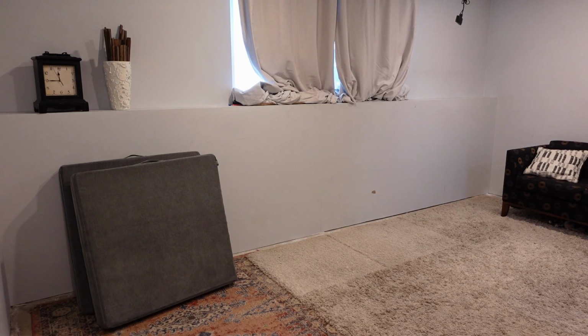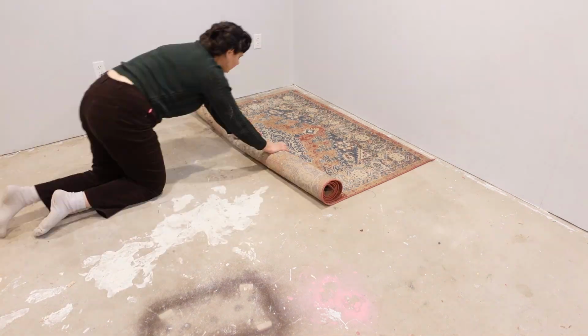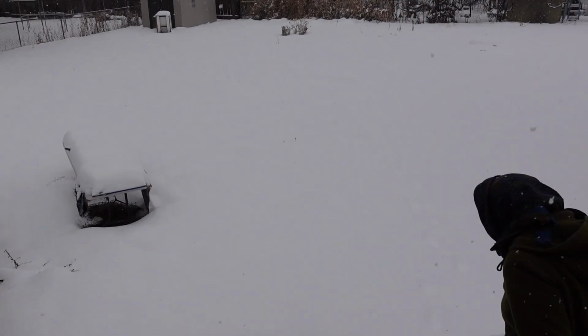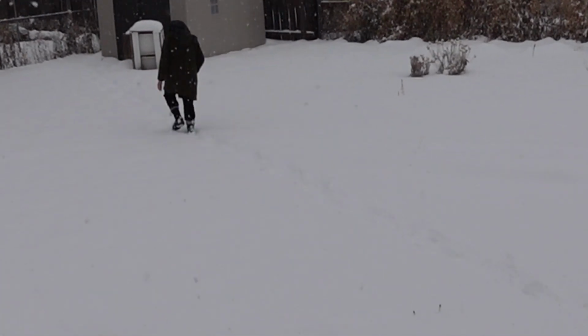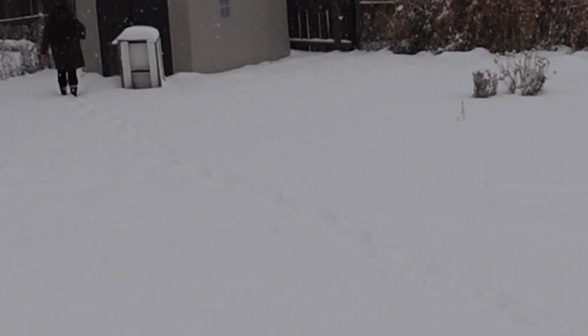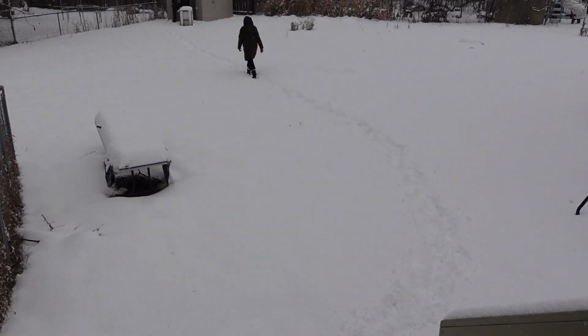One of the advantages to not having proper flooring in this area is that I could just roll up the rugs. However, I did have to brave the elements in order to retrieve pretty much all of my tools, with the exception of my drill and tape measure. I would love to one day have a workshop, but without one, we make do.